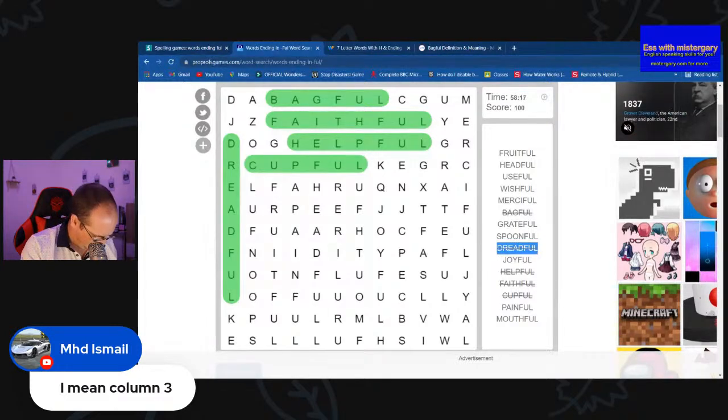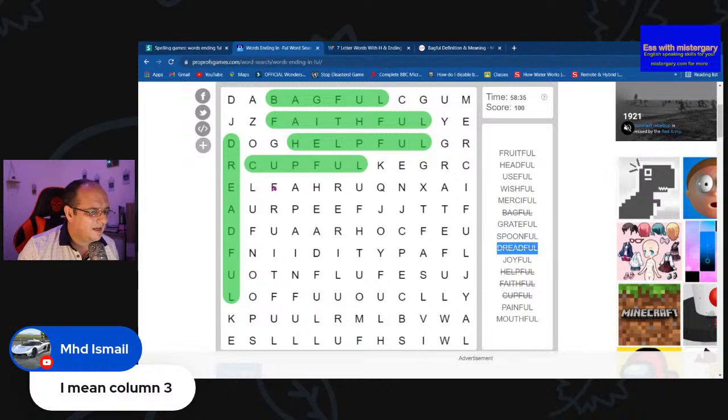Fruitful. We've got fruitful, haven't we? Oh, hang on. No, we haven't. I thought we'd got fruitful, but obviously not. Fruitful, he says, is in row 5, column 3. 1, 2, 3, 4, 5. Here. It is, and it's down. It's a down word. Well done.